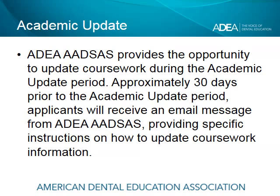The academic update period allows you to enter your coursework in the application for those of you that may have courses in progress or in plan. You have the ability to update those courses in mid-November until February 1 when the cycle closes. You will receive an email notification to tell you when the academic update is open.